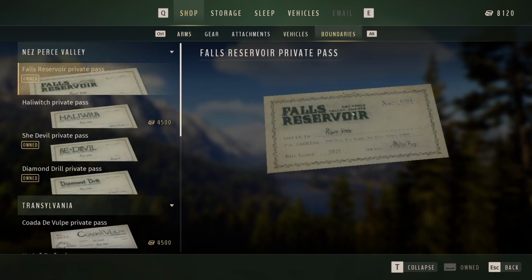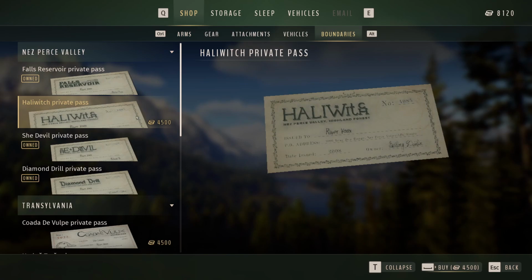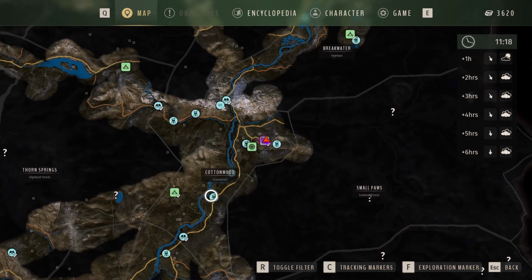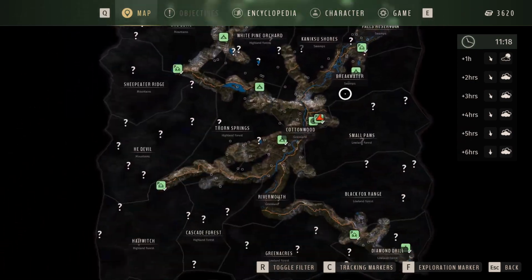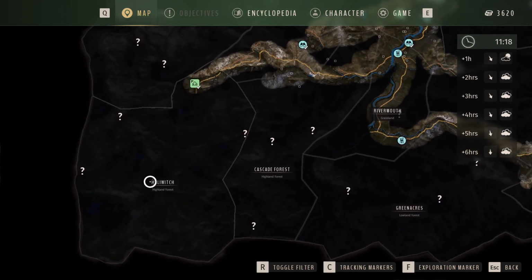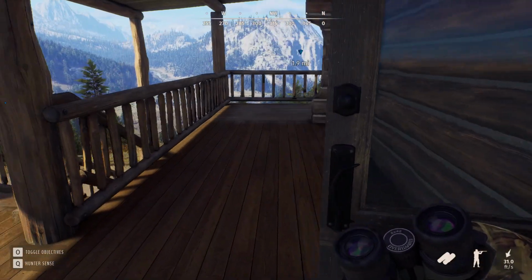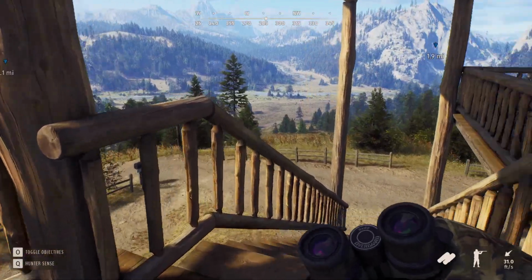Let's take a look at the boundaries. And we're gonna go ahead and purchase our last boundary for Nez Perce Valley, guys. Boom. Hollywitch, private pass. Not terribly sure as to where that actually is, guys. Cool, it's down there. So we'll check that out today as well. What? No. Stop it. There we go. Okay. But anyway, guys, we've got the time set.